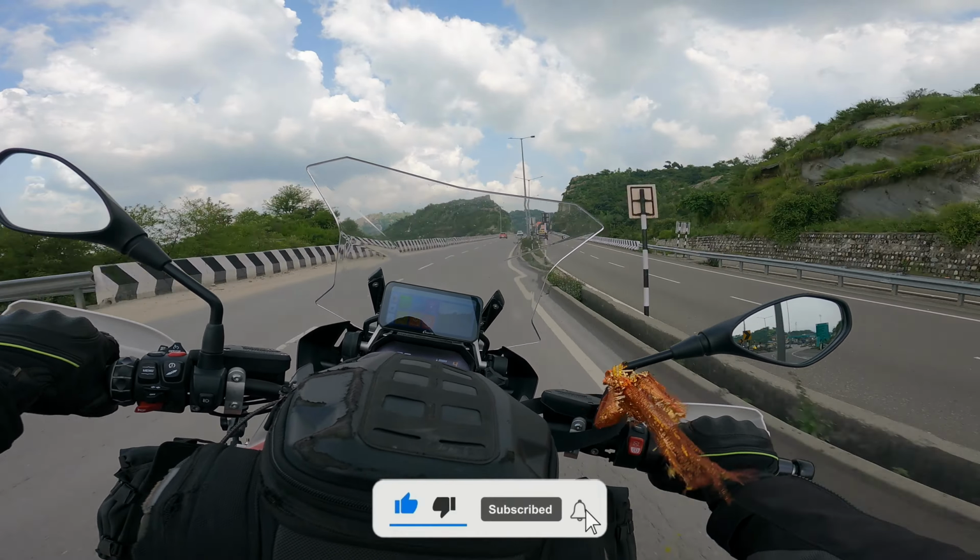We came across multiple tunnels like this. There are many. This was the tunnel I was talking about in the starting of the video. This tunnel is almost 9.32 kilometers long. The weather completely changes once you cross this tunnel. It drops almost 6 to 7 degrees lower.